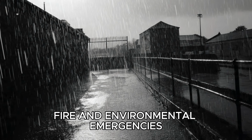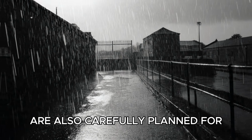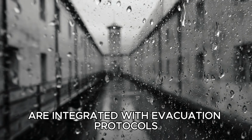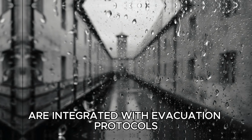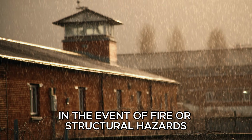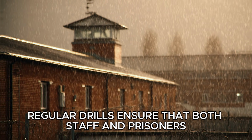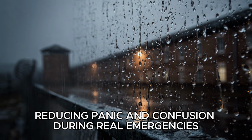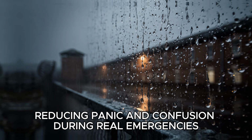Fire and environmental emergencies are also carefully planned for. Sprinkler systems, smoke detectors, and emergency exits are integrated with evacuation protocols, and officers are trained to lead inmates safely in the event of fire or structural hazards. Regular drills ensure that both staff and prisoners are familiar with procedures, reducing panic and confusion during real emergencies.